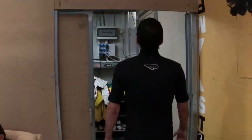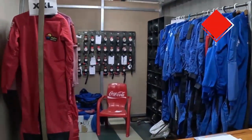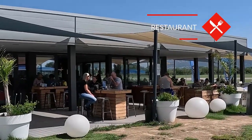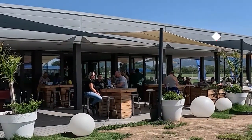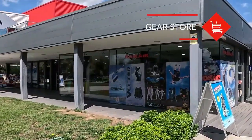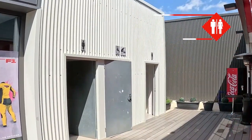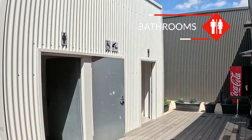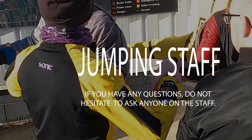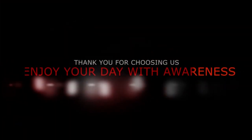If you use rental equipment, get your equipment from the gear hire staff at Manifest. It is mandatory to get a gear check by a DZ instructor before leaving the platform. Walking around the drop zone, you will familiarize quickly with our infrastructure. If you have any questions, never hesitate to ask anyone on the staff. Enjoy the skies above one of the most beautiful bays in the world.